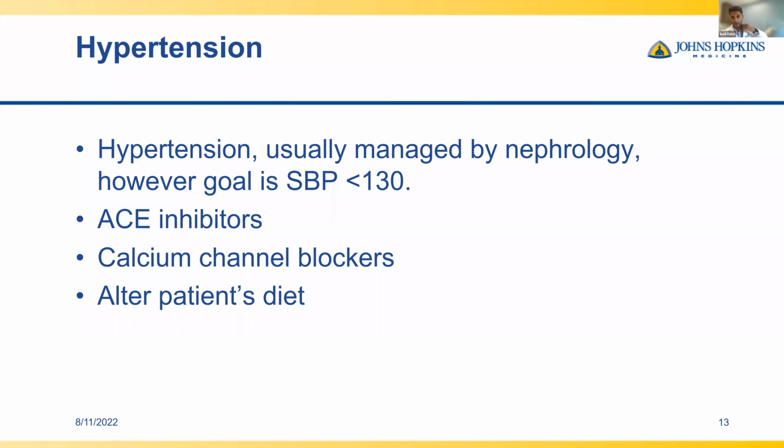You want to avoid excess salt intake. You want to make sure that the patient's BMI is less than 25, or healthy, less than 30. You want to really make sure that they're physically fit and also making sure that their diabetes is well controlled. So these are all patient-modifiable factors that they can do to protect themselves from developing kidney disease attributed to dietary and lifestyle factors.